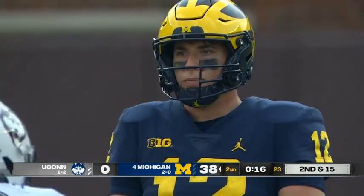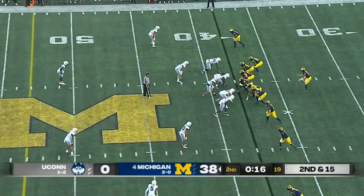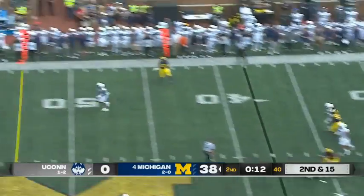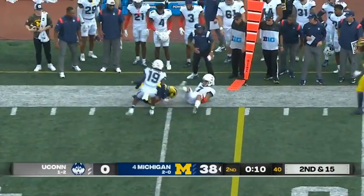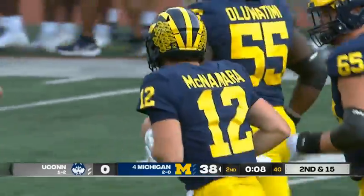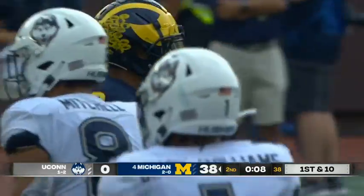We'll put a couple of extra seconds back up on the clock. 2nd and 15 with 16 seconds to go before halftime. It's a UConn blitz, picked up. McNamara, long throw to the sideline. To pull it in is Ronnie Bell. An 18-yard gain. They rule him out of bounds.